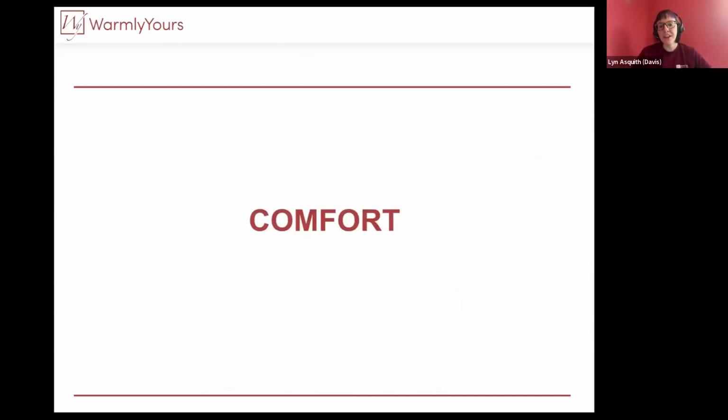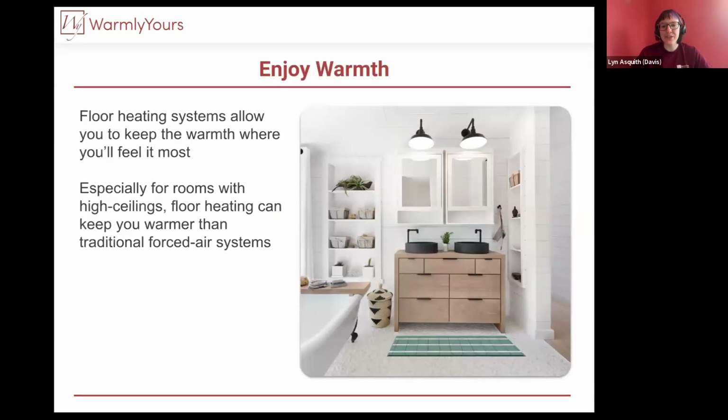Yes, absolutely. And we touched on it a little bit, but it does give a lot of comfort. It's going to give you heat, like you said, where you'll feel it the most. So obviously, if there's heat that's collecting near the ceiling, you're not going to really feel that. But if it's warm against your feet, if it's radiating up, heating the objects and yourself in that space, it's going to give you that really natural warming feeling. And this is especially important if you have a room with very high ceilings. Obviously, heat rises, so the higher the ceilings, the farther away that heat is going to end up from you with a forced air system. So these are really good for rooms with high ceilings, as well as pretty much any other space that you'd like to warm up.